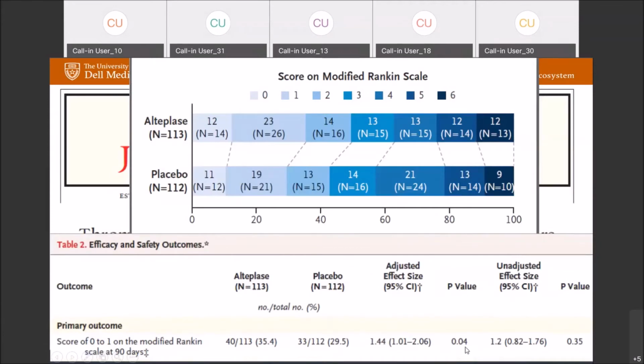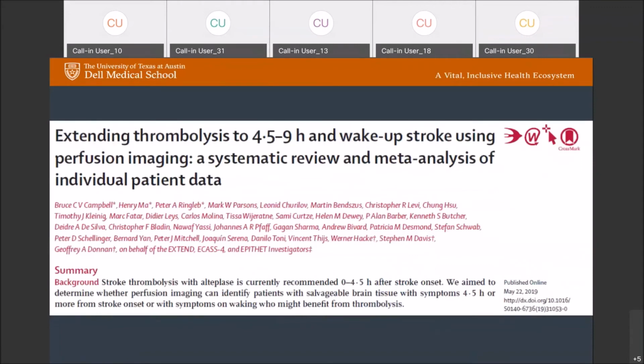So this was really promising, and almost, I think it was later that month, published online in The Lancet, was a planned pooled analysis of 3 trials. It was the Extend, ECAS4, and then a subset of wake-up strokes from the old EPITHET trial, which had randomized to alteplase versus placebo in a later time window, patients that had a diffusion-perfusion mismatch.